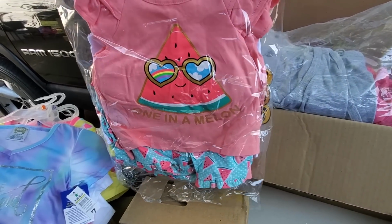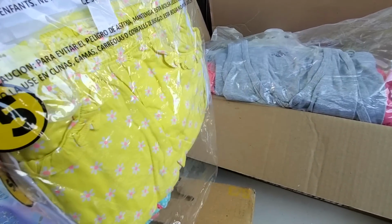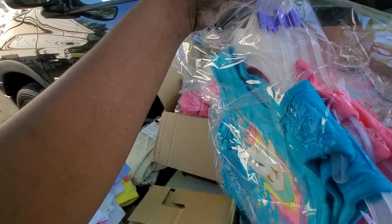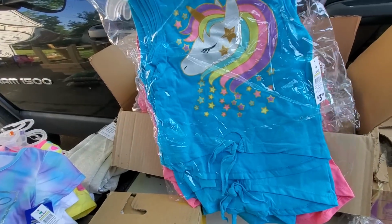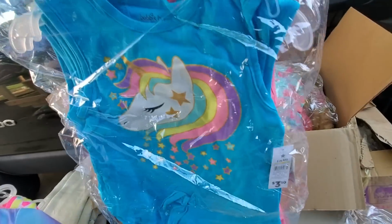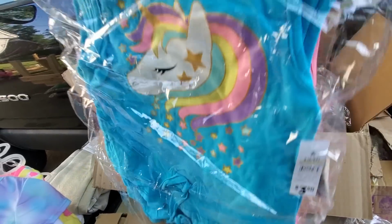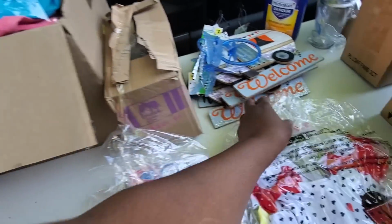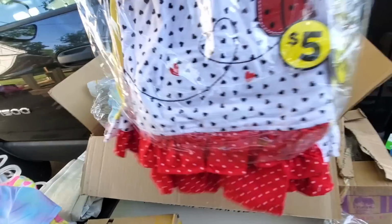One in a million. Wow. Still in the packages. More. These are from size 6 to 10. And these are just shirts. Wow, pink and blue. So like 5 of those. Still in the packages. And then another package.